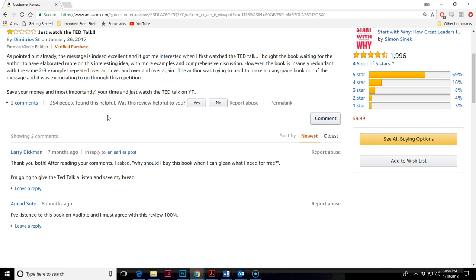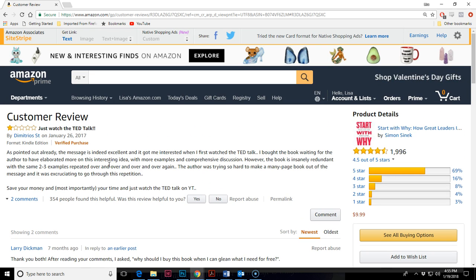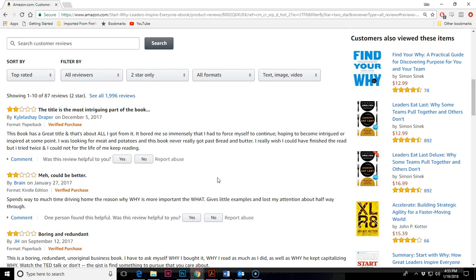I bought the book waiting for the author to elaborate more on his interesting idea with more examples and comprehensive discussion. Okay, so those are two things. The person wants more examples and more comprehensive discussion. Insanely redundant. Okay, we don't like redundant, and we don't like the same 2 to 3 examples repeated over and over. Okay, good to know. They want something that's concise and that uses different examples.